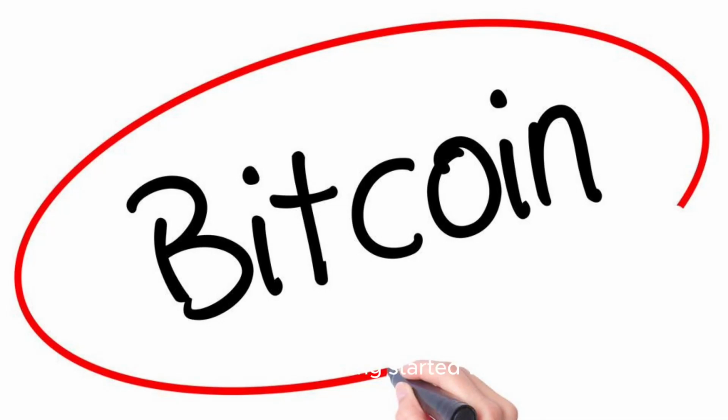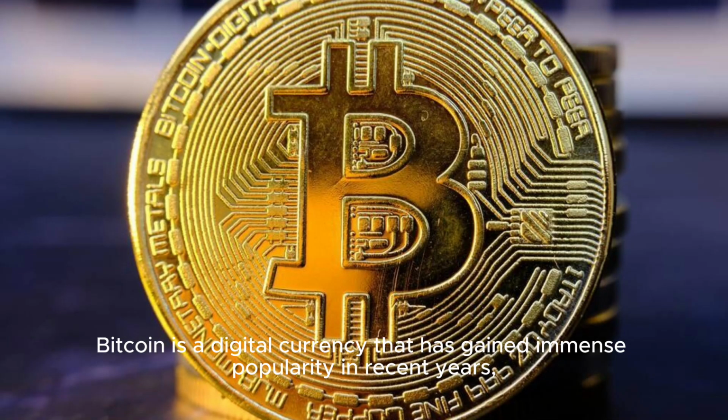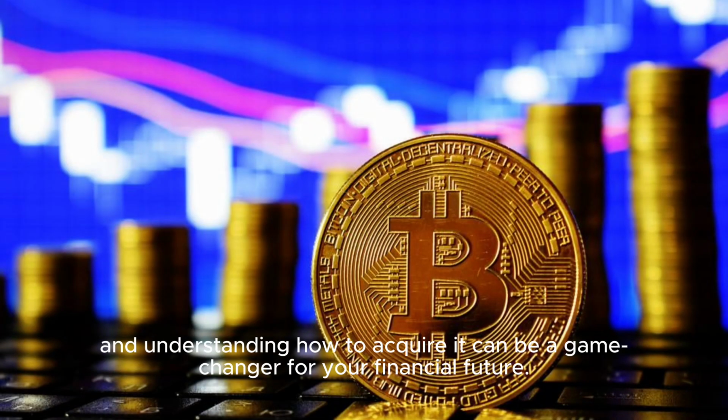Hello everyone, today we're going to discuss some essential tips for getting started with Bitcoin. Bitcoin is a digital currency that has gained immense popularity in recent years, and understanding how to acquire it can be a game changer for your financial future.